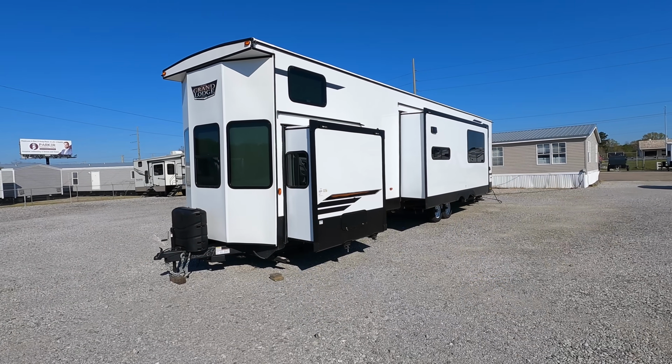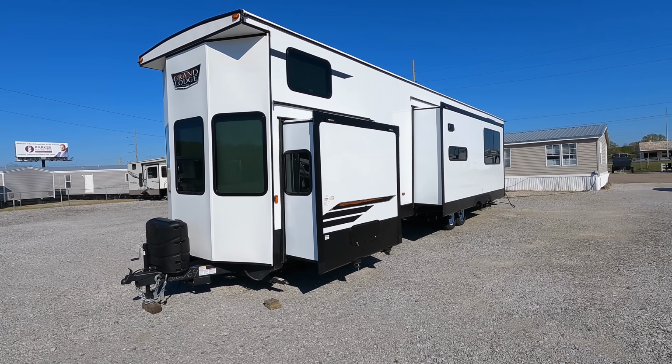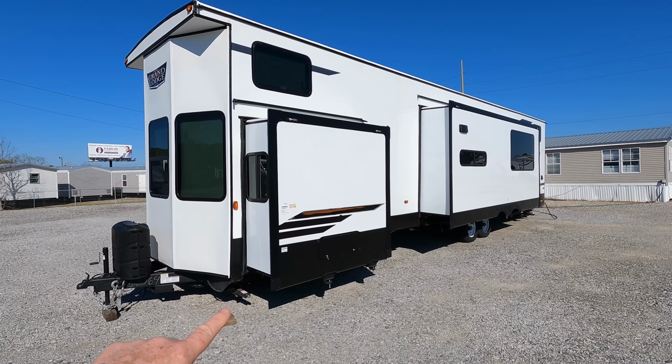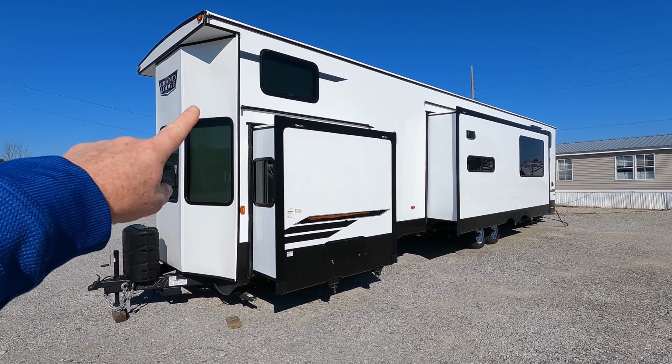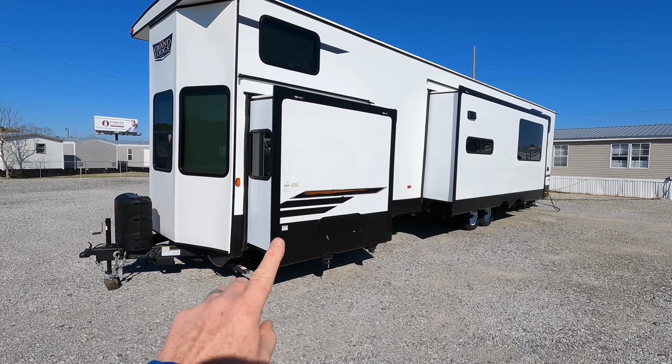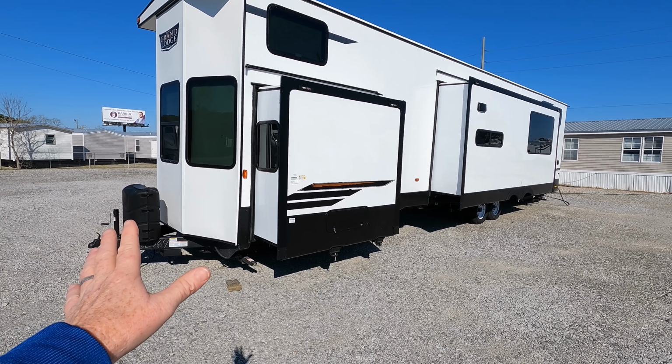So this thing is just absolutely enormous. The video is not going to do it justice with how big this thing really is. 13 feet 2 inches to the highest point, and the main box, not including the slides or tip outs, this part is 102 inches wide.